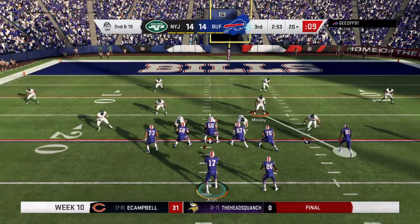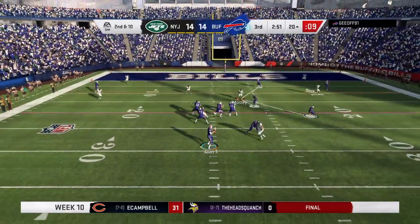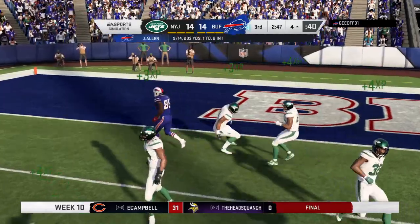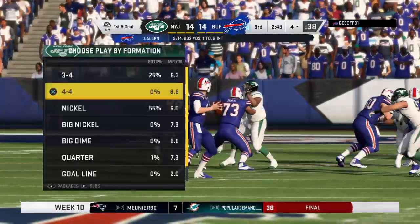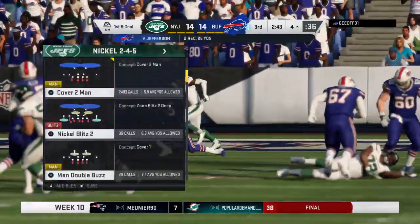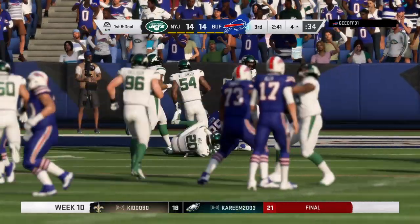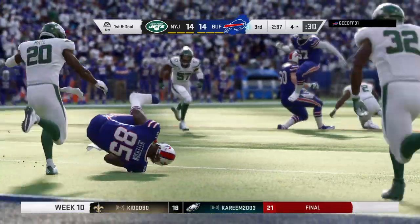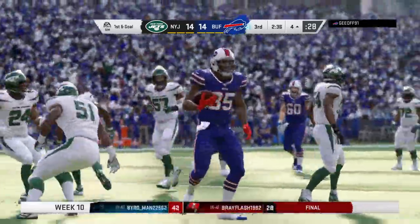So the shotgun snap to Allen. That is caught inside the 5. The Bills' passing game getting them down the field. They've got another first down. I think it all came together there. In-breaking route, drove it with excellent pace. Money throw right there to move the sticks.